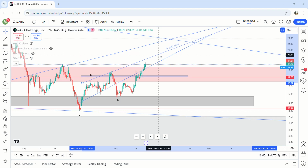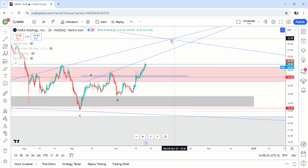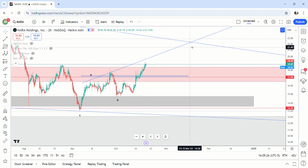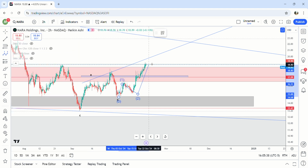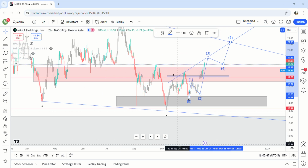So, we are looking to hit the top of that parallel line. But you can see here, the other parallel line from up here connects right here at 22 bucks around November 18th. So there's a very good chance that we are only in some kind of third wave. And it goes like this and then comes up like this. The only thing I don't like about that is it's going to extend.